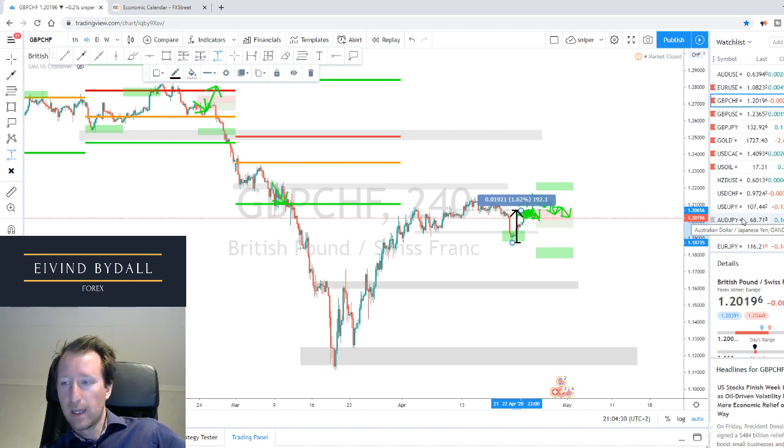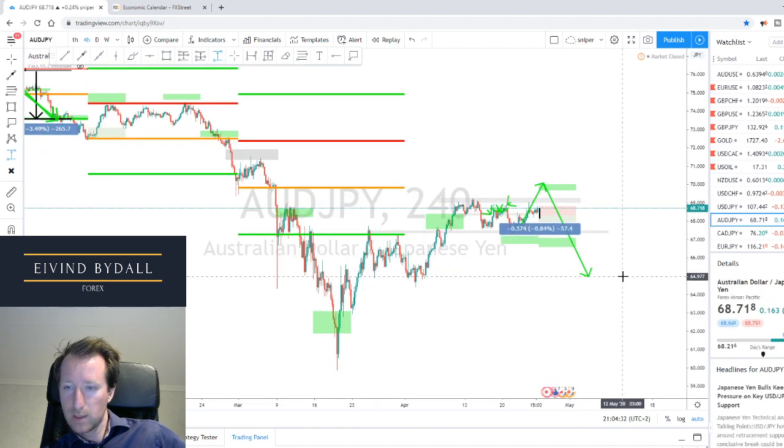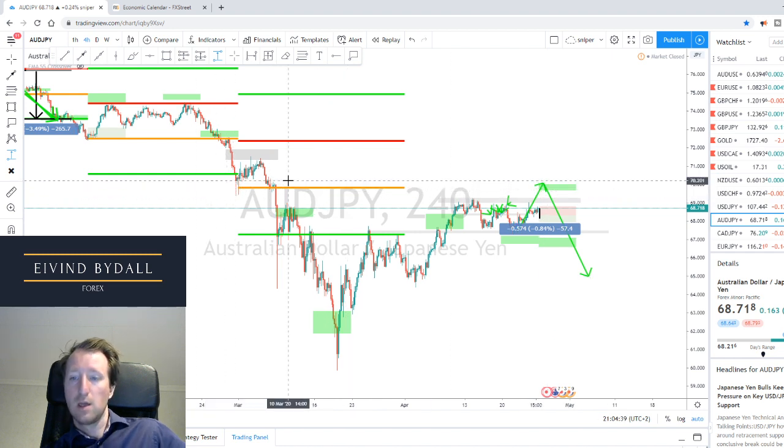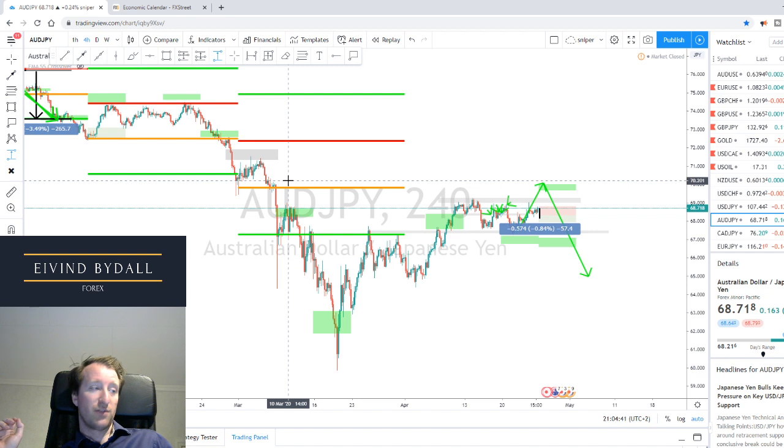Did I do Aussie yen? I think I did that a couple of times now. That we might see a new high and then selling off this resistance back on 1st of May, which is this week on Friday.